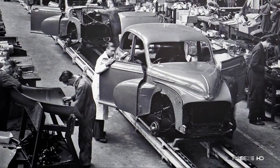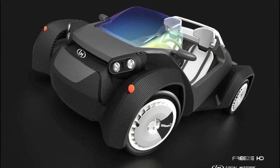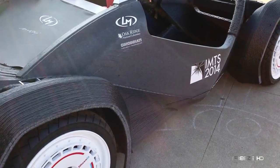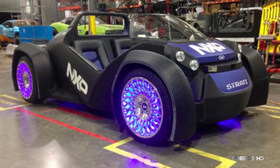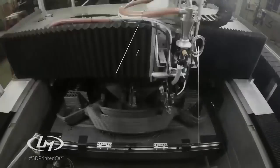Believing that cars have been made the same way for far too long, Arizona-based Local Motors is doing something about it. Check out the Strati, the world's first 3D printed electric car. A joint project between Local Motors and Oak Ridge National Laboratory. This amazing two-seater was 3D printed and quickly assembled at the 2014 International Manufacturing Technology Show in only 44 hours. Spurred on by this unbelievable accomplishment, Local Motors is at it again.